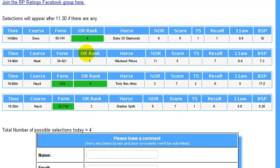So those two have the worst OR ranks. Then we look for the number of runs and give the one with the highest number of runs a tick there. Now you'll notice this TS is counting up now. This is the total score column, and that's counting up. So we've got 3 at 1 and 1 at 2. And then finally we take the highest scorer. Well, there's two the same there, and so basically we're left with this column, which is 1 1 3 2.